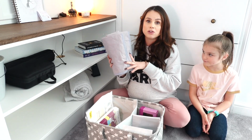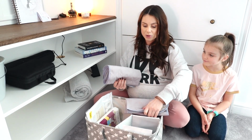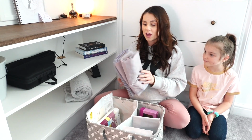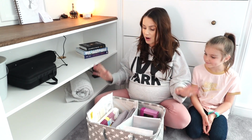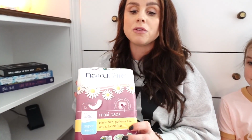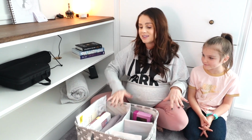And I love the fact that you can wash these in the washing machine and they're reusable, and then afterwards these can be put in a recycling bank where they recycle textiles and turn them into other things, so it's good for the environment. And then also I have some biodegradable sanitary towels here, because after you give birth you can experience lots of heavy bleeding. So this little basket caddy is just full of little bits of essentials. I didn't know where to store it all, so it's just handy to have it all here.